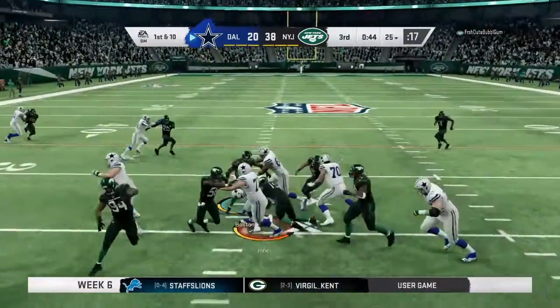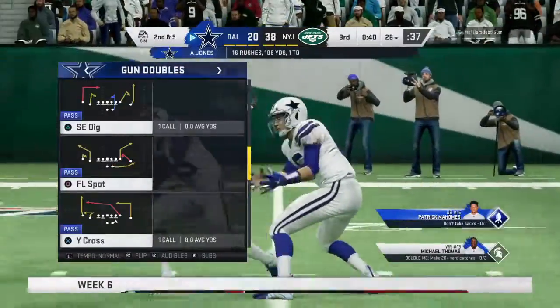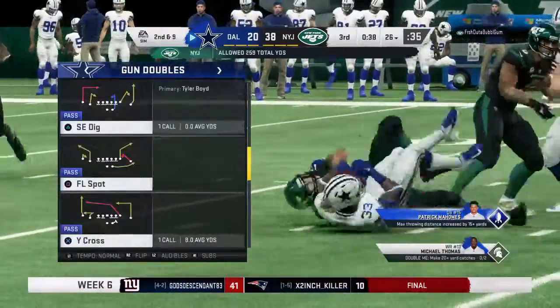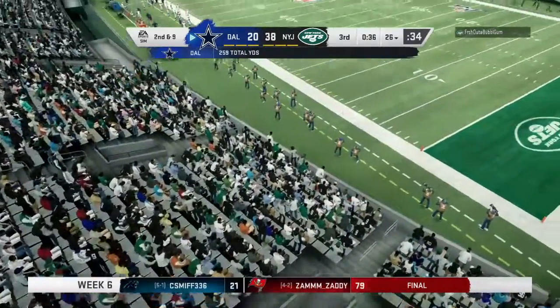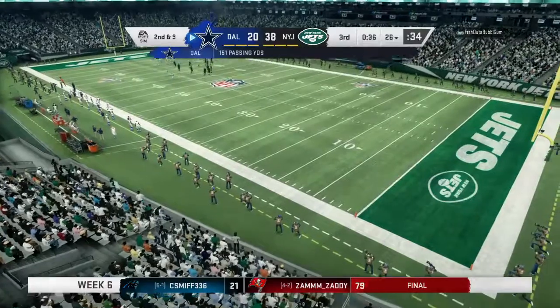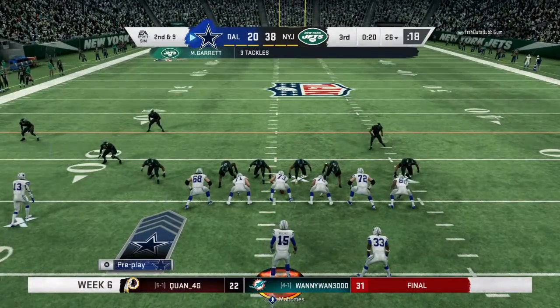They'll start the drive with a carry by Jones. And not much to speak of. Call it a 1-yard gain up to the 26. Just a yard on the first down carry, so it's 2nd and 9. The last play got just a yard. Here's 2nd and 9 from the 26.